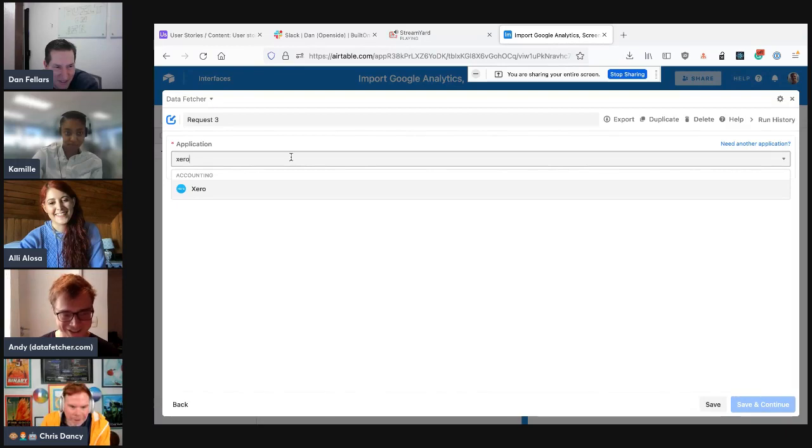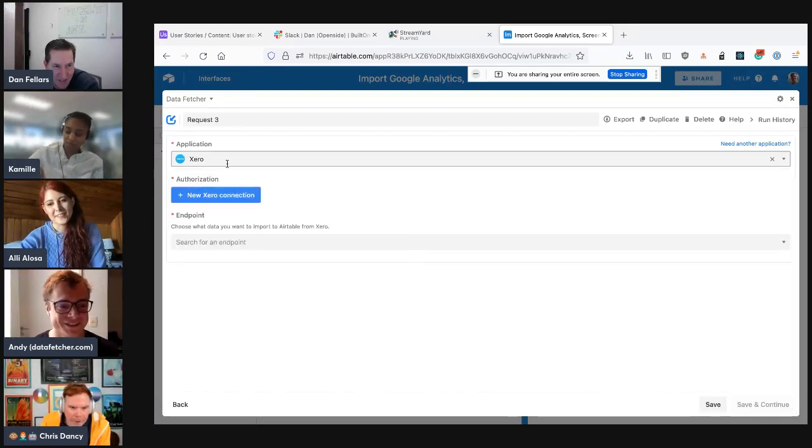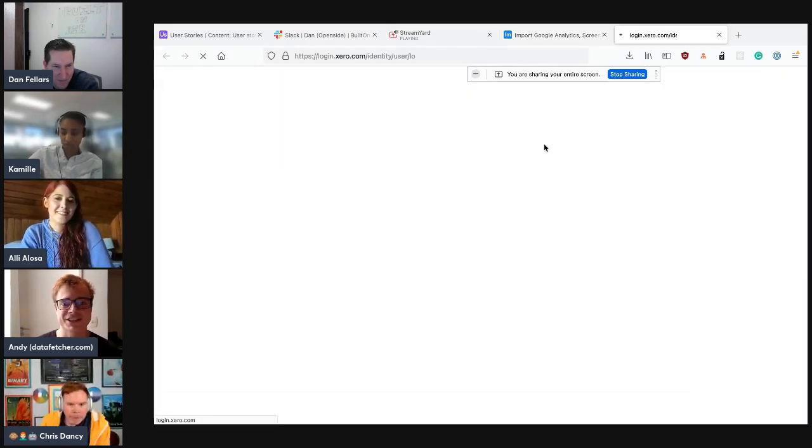So the last one I'll show is 0, which is obviously an accounting software, so it's massive. And this is an integration I added yesterday. And it's basically very similar to the Google Analytics one, where we need to create an OAuth connection.